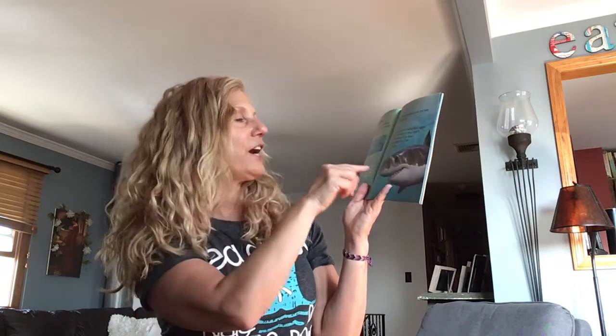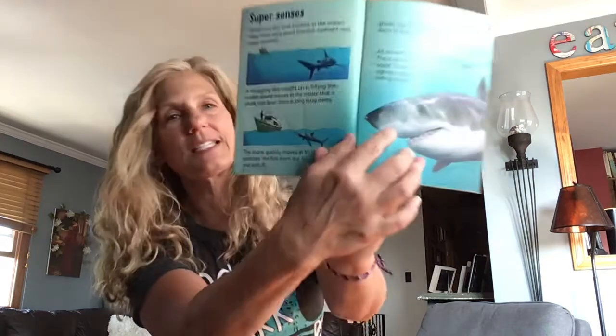So this is interesting. They give off these electrical signals, right? There are tiny holes in the shark's snout. See those holes? What they do is allow it to sense signals coming from a fish.